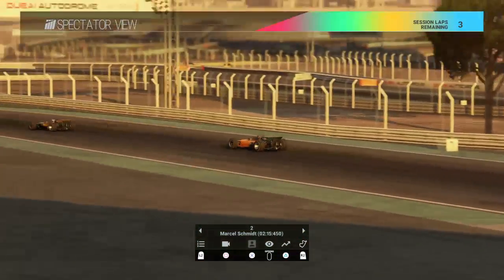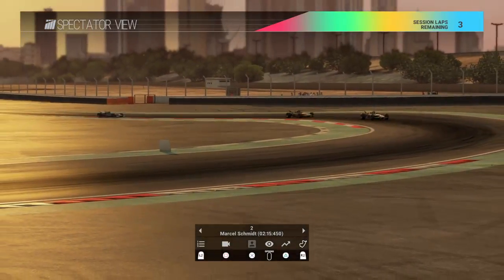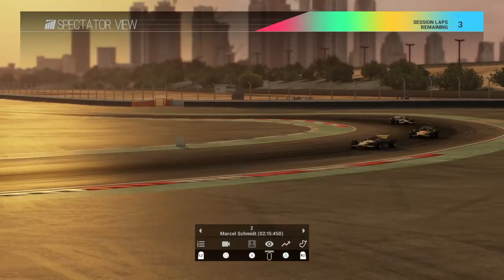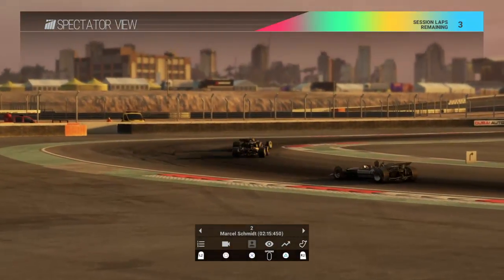16 lap race, what would you expect from a 16 lap race? I expected a great deal, but I didn't get what I expected. Did you expect this race to be close, intense, or did you expect it to be easy?